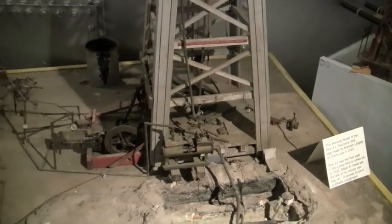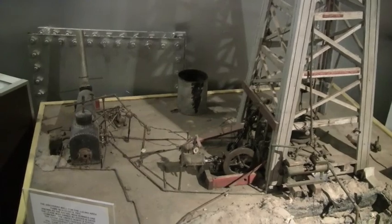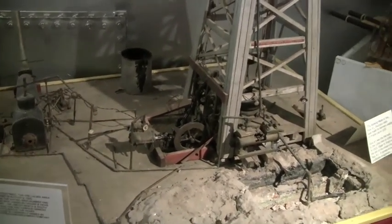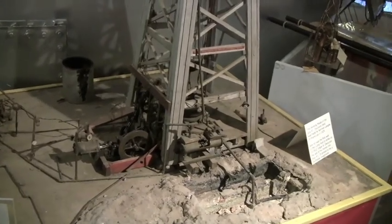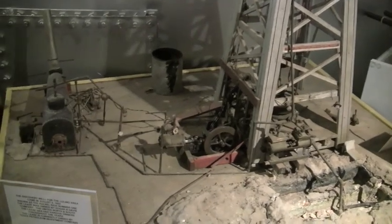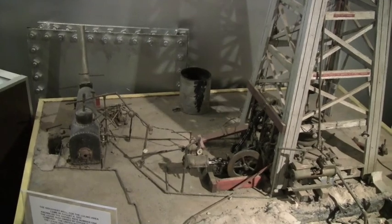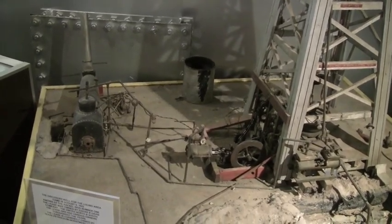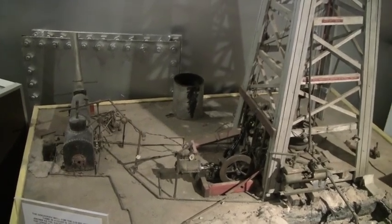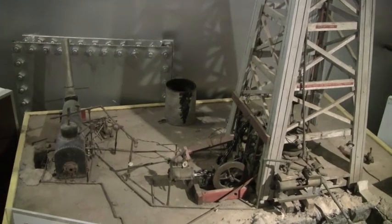And again, we get over here to the meat of the operation, and there's our steam engine. And steam is carried through the various pipe works to the various components of the rig. And instead of hydraulics, it was steam. But that always meant that there was a fire near the oil while it was being drilled. An actual open flame. So when you see the old Red Adair movies, well, that happened pretty frequently.